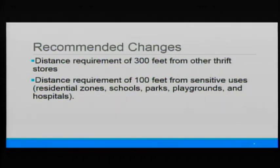Other changes that staff recommends: originally we were requiring a 300-foot distance from other thrift stores, and it was difficult to find any research or data that supports that distance from other thrift stores. The Plan Commission and the City Council could decide to reduce the concentration of thrift stores in the city if it elects to do so, but in terms of the evidence that staff was able to gather, we didn't see enough to support it.